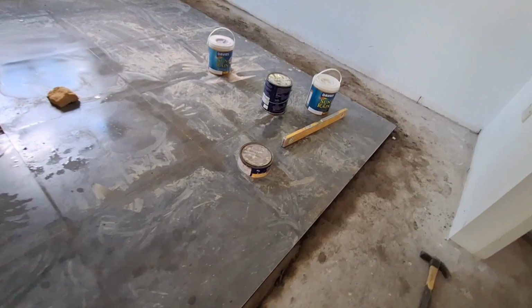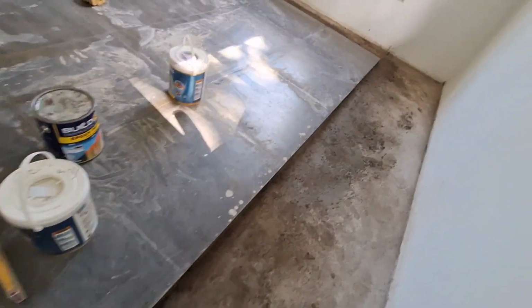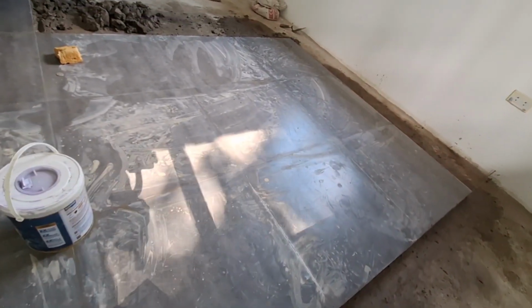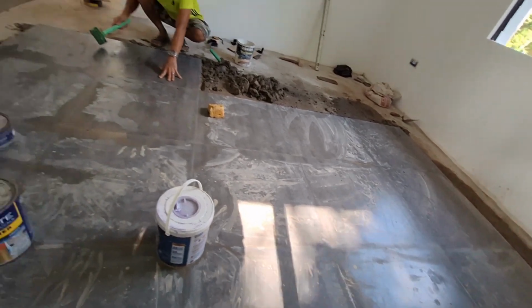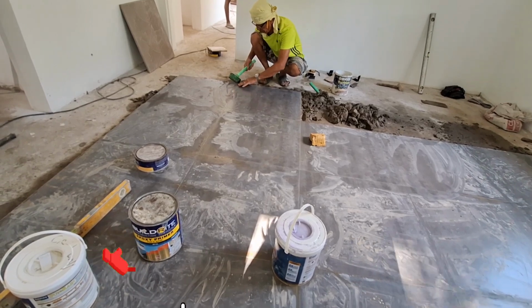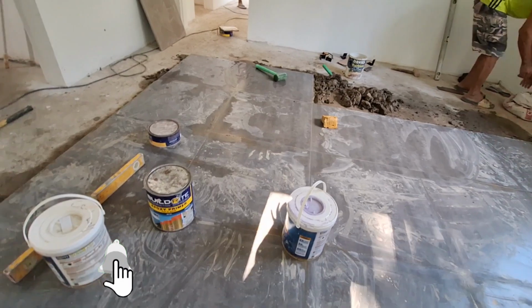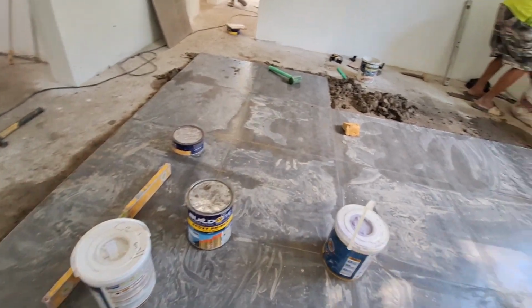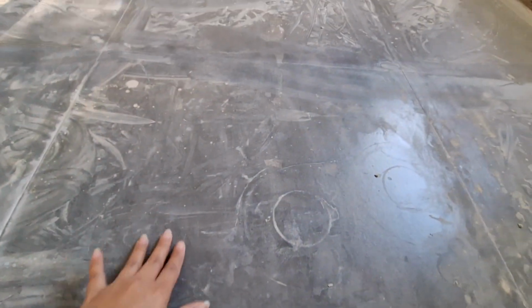Yeah, this is the tiles. They want to make sure this is perfect. This is the color of our side. It's not very shiny. This is only the natural.